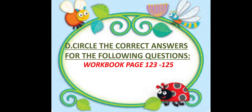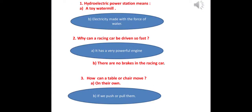In your workbook page number 123, exercise D, circle the correct answers for the following questions. We will read the question and also the options. And the correct answer is already circled for you and I will explain it to you. Okay? Question number 1. Hydroelectric power station means option A, a toy water mill. Option B, electricity made with the force of water.